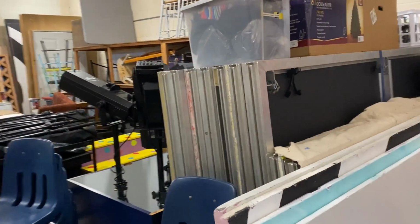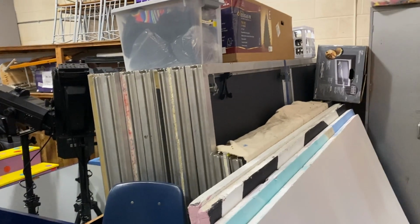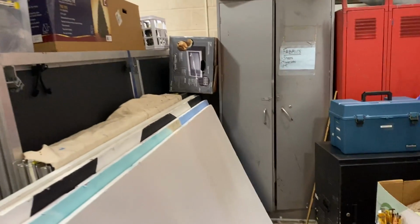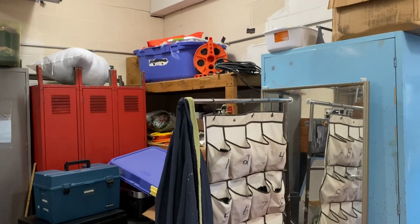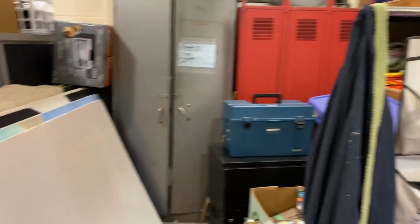Over here I have my portable stage and platforms. We use those for performances, and they used to be set up in the classroom, but I took them down because they took up too much space and I didn't feel they were super necessary. Microphone storage. Back there's all of our cables and our soundboard and our light board, because we have to set that up every time that we perform.